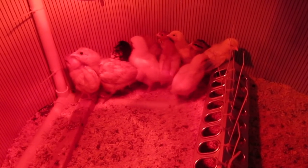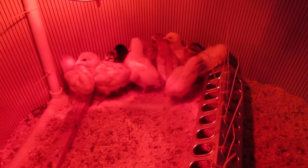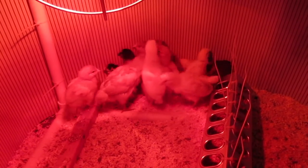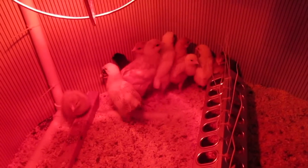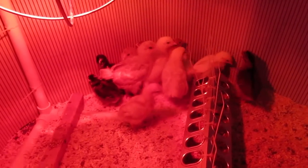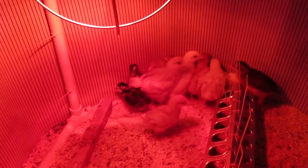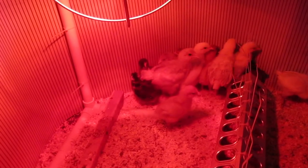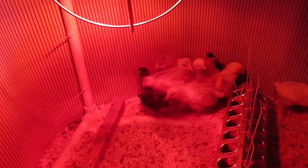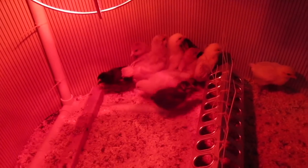But in that little huddle over there, we have a black sex link, a brown leghorn, 2 Americanas. I don't know if you can see her very well, but this biggest one right there, that's an Americana. We got a Silver Lace Wyandotte, 2 Delawares, I think. Now here's where I'm confused.